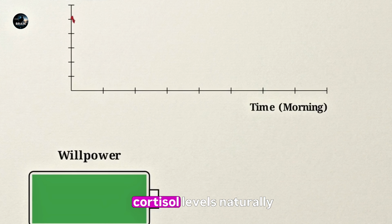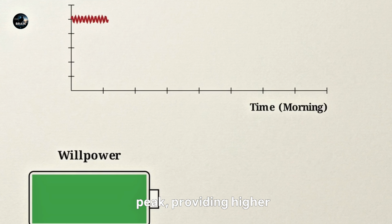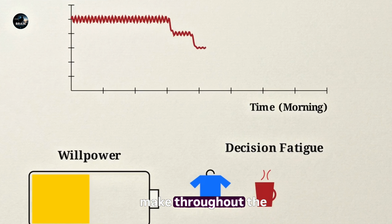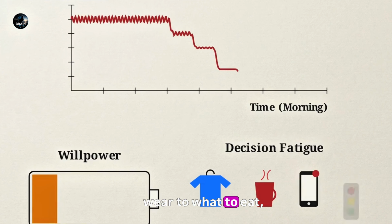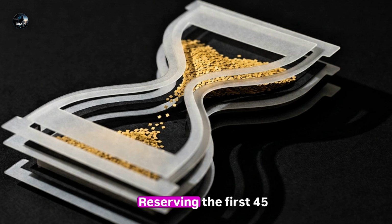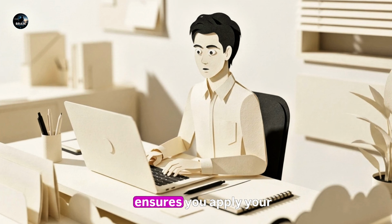Morning is when your cortisol levels naturally peak, providing higher alertness. However, willpower is a finite resource. Every minor decision you make throughout the morning, from what to wear to what to eat, drains the resource your brain needs for complex work. Reserving the first 45 minutes of your morning for your Ichiban task ensures you apply your brain's highest period of focus to the work that carries the most weight.